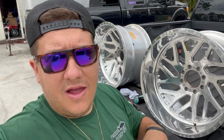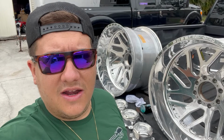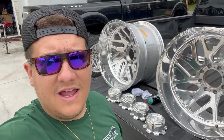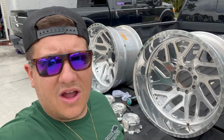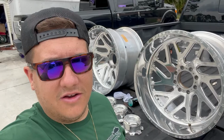polish them up, and then I haven't decided yet if we're gonna buy new tires or not. Might just sell the rims the way they are, but I still think these came out really nice. So what I'm going to do is do a little time lapse showing you guys me cleaning them, and then we're going to cut and polish and see how they come out. So I'll see you guys after we cut and color.